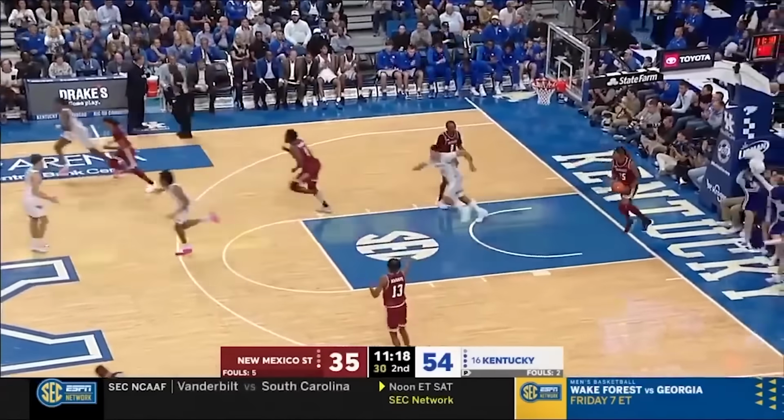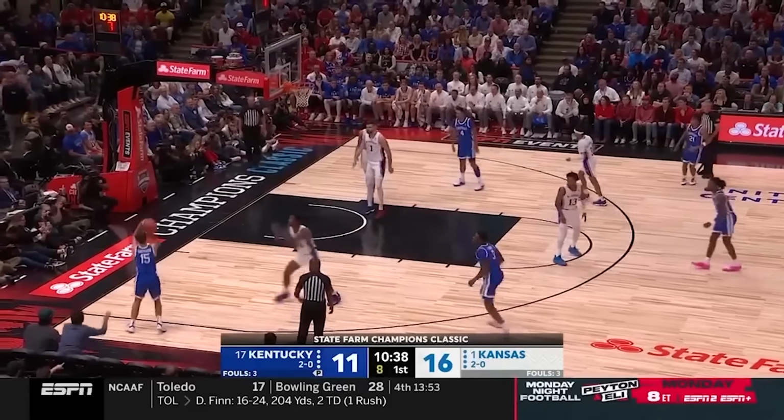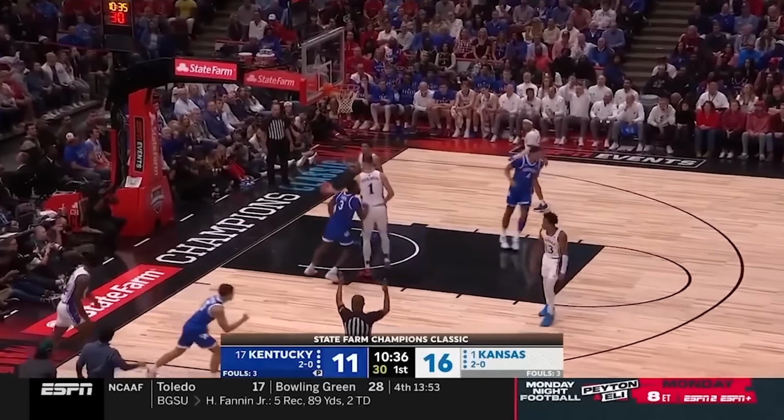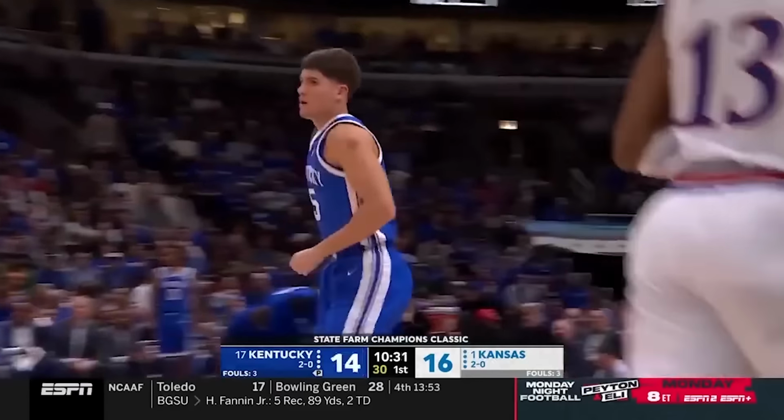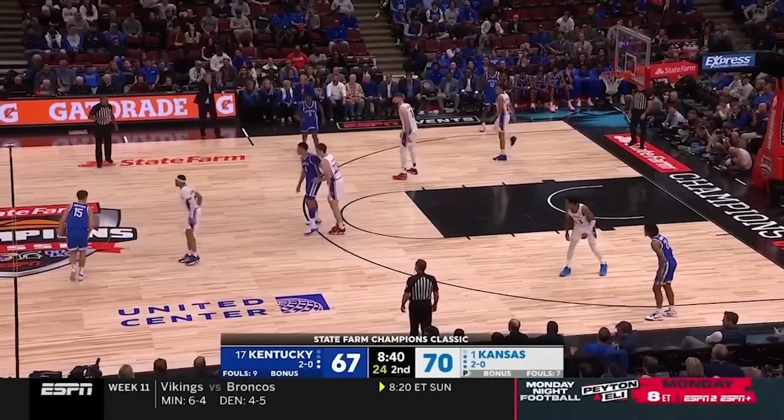Beautiful shot. He's into double figures. Dared him to shoot it. McCullers on Mitchell. Here comes the double. Good pass out, and the good extra pass. Open is Sheppard. Yeah, that double's just too slow. That's got to come quicker. Trey Mitchell saw that coming all the way.